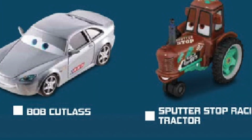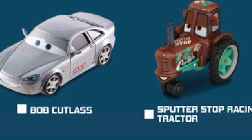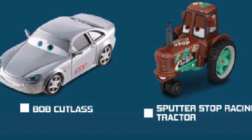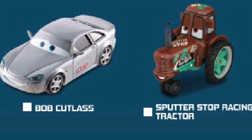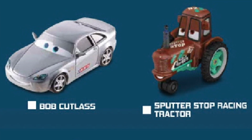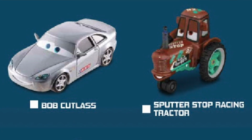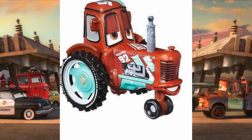Here's Cars 3 Bob Cutlass and the Sputter Stop Racing Tractor. Cars 3 Bob is not that notable of a re-release, but Sputter Stop Racing Tractor is a brand new release for the year, and I believe it's already in the process of being released in stores. So that'll be really exciting to get the Sputter Stop Tractor. Here's another image of the Sputter Stop Racing Tractor, which we've already seen prior to this poster's release.